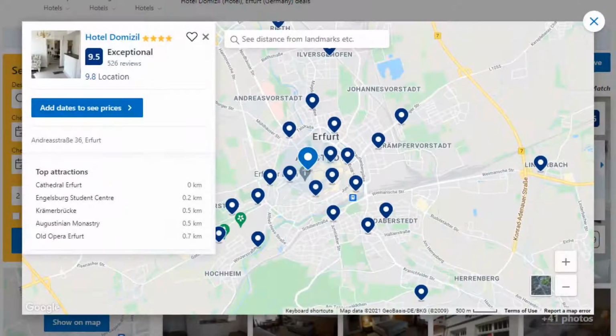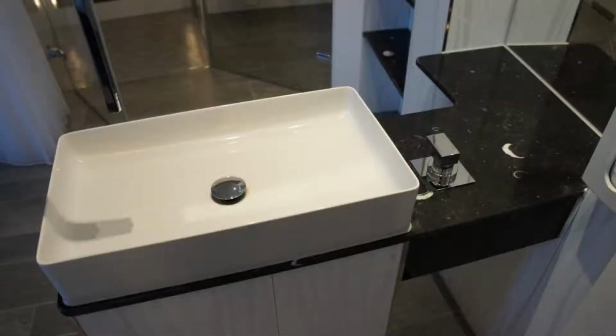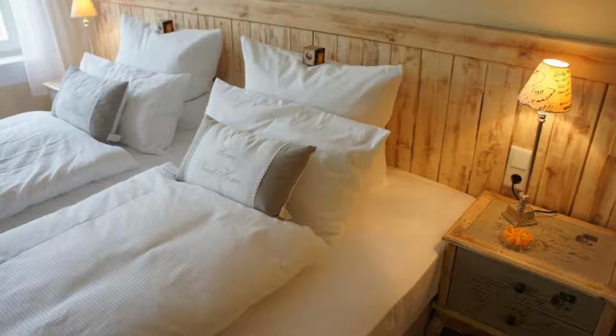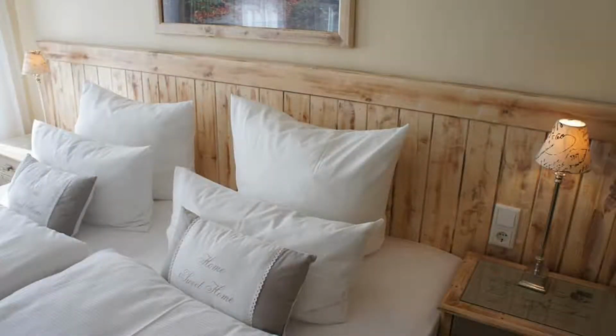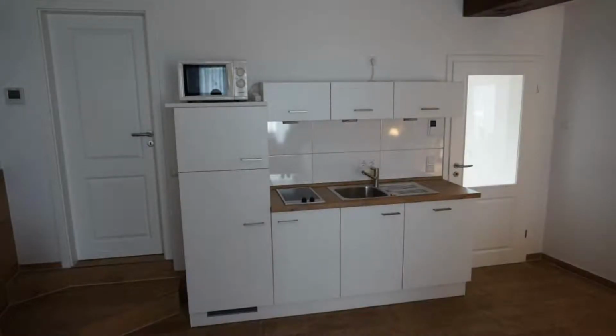Number 10. It's a 4-star hotel. The location of this hotel is fine and guests love walking around the neighborhood. Check-in time is 2 p.m. and check-out time is 11 a.m. Guests are required to show a photo ID and credit card at check-in. Pets are not allowed in this hotel.